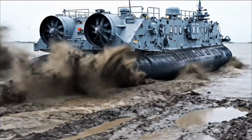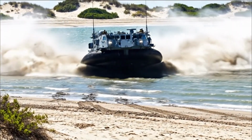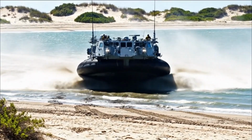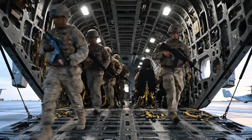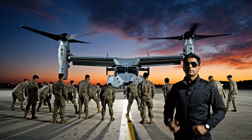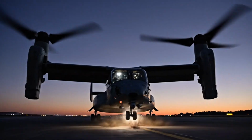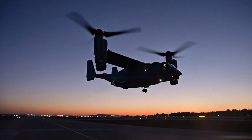The continued movement of hovercraft demonstrates their unique ability to transport large equipment directly from ship to diverse coastlines. Personnel are loaded quickly onto the tiltrotor transports in a highly efficient staging process for the next phase of the exercise. With all personnel aboard, the unique tiltrotor design allows for vertical takeoff, providing tactical flexibility from various departure points.